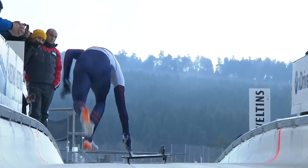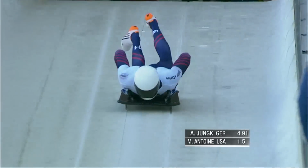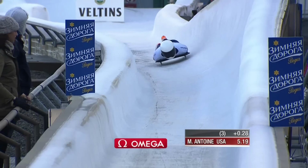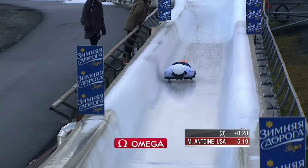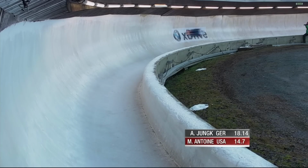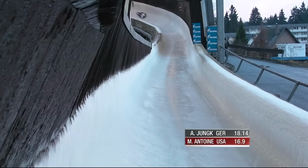Deficient start times. Remember, this is the bronze medalist from the Sochi Olympics when he had a top 5, top 6 start time. Has Matt had another surgery over the summer? I've got it in my head that he does. Boy, I'm sure he told us last week that he's had another surgery over the summer. He's 3/10 down to the leader.